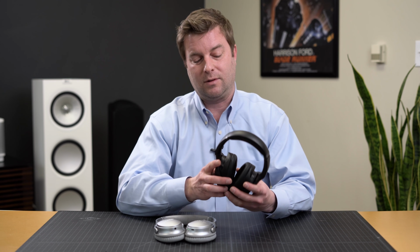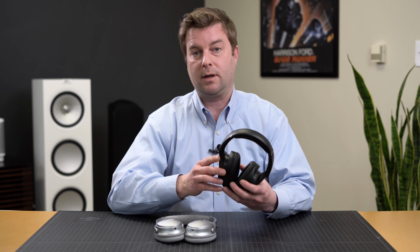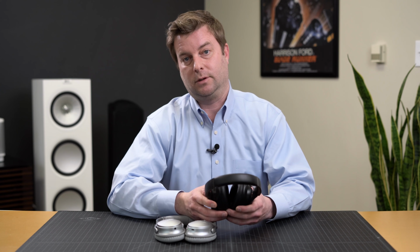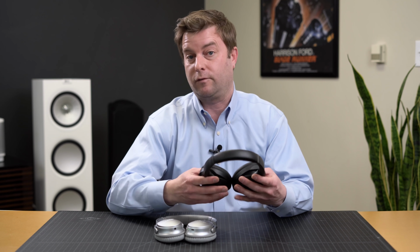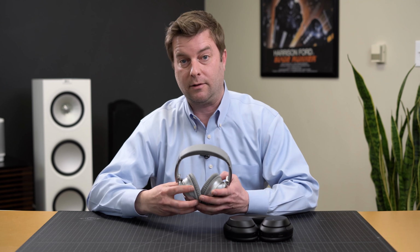One is that you cannot connect these to two devices at the same time like you can with the Bose. And that might be a deal breaker for you, because if you want to be connected to your phone and your laptop at the same time, which I know a lot of people like to do, that's just not possible. So that may be a deal breaker for you, and I totally understand. And if it is a deal breaker, and like I said before, if you use them for phone calls a lot, then the Bose are perfectly great. They're gonna make you happy.